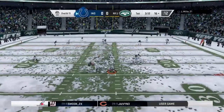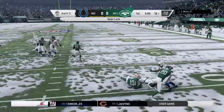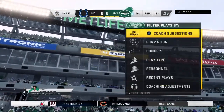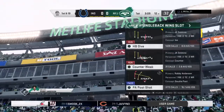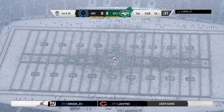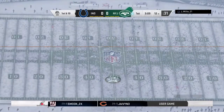On 2nd and 11 now. Brissett trying to get it to Williams, but it's intercepted. Picked off down near the 5. And to the 12. That's where it stops. The return is halted at the 12-yard line. Certainly not how they envisioned ending their opening drive here in the first quarter. Too many ones in this play. First quarter, first drive, first interception thrown. And that last one, that hurts.